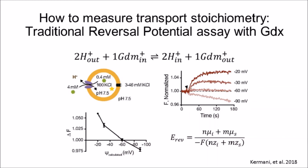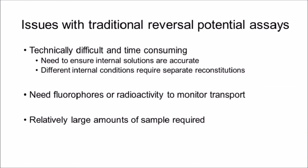Well, in principle we could, but there are of course some drawbacks to these assays. One of the main things is that these assays are technically difficult and very time consuming. It can be difficult to ensure that you have the internal solution that you want. If you want to change the internal solution, you of course need to do a separate reconstitution. You need some way to monitor transport, whether that's through ion-sensitive fluorophores or radioactivity or some other method. And then under most conditions, you need a relatively large amount of sample, which can get expensive or difficult to purify. So we wanted to know if it was possible to essentially use the same setup and perform this experiment using SSM-based electrophysiology.